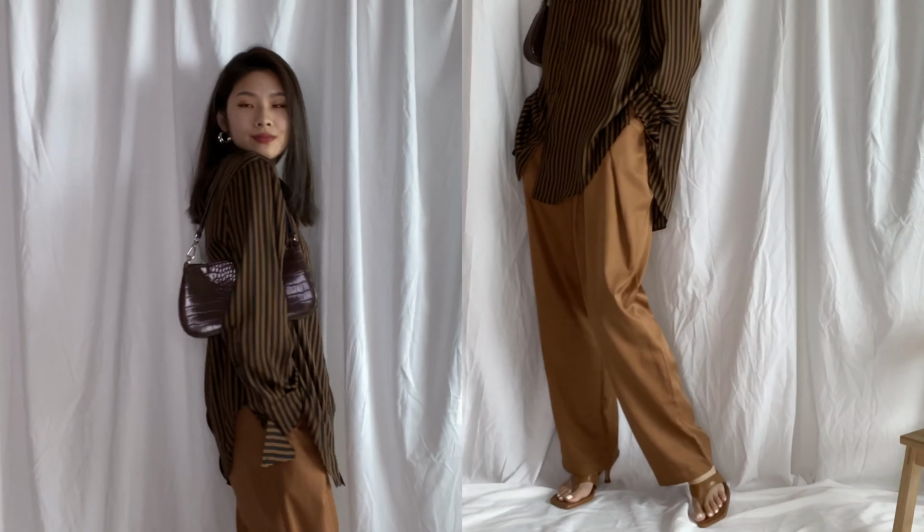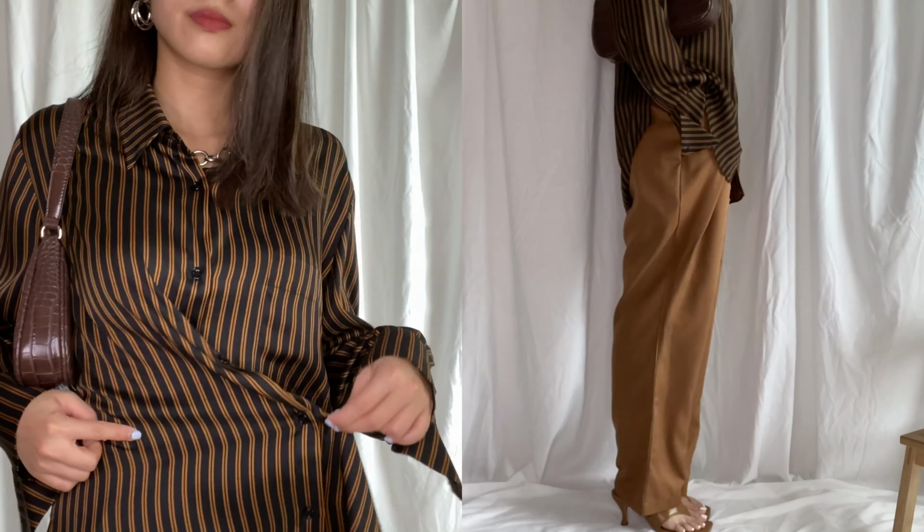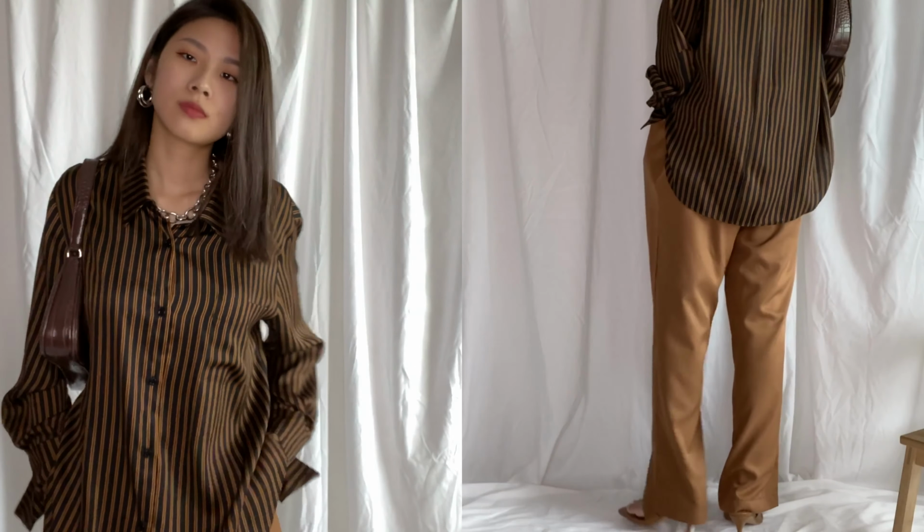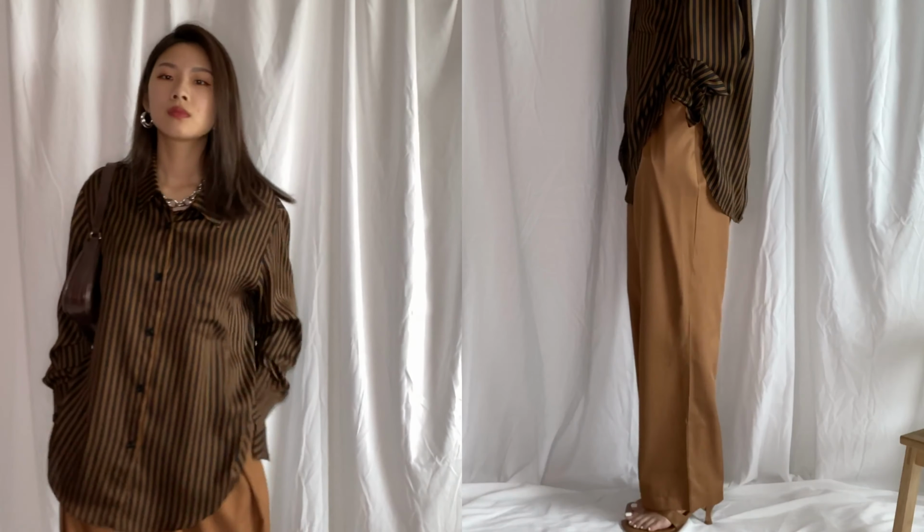So the second trick I'm going to use is using the existing colors from the pattern. Since the pattern already shows a lot of colors, the best way to limit the color and also lessen the confusion is to use a matching color from the pattern. Here I'm wearing brown trousers to match the brown stripe from the shirt. Since these two colors are the same shade of brown, the whole outfit looks cohesive and clean.